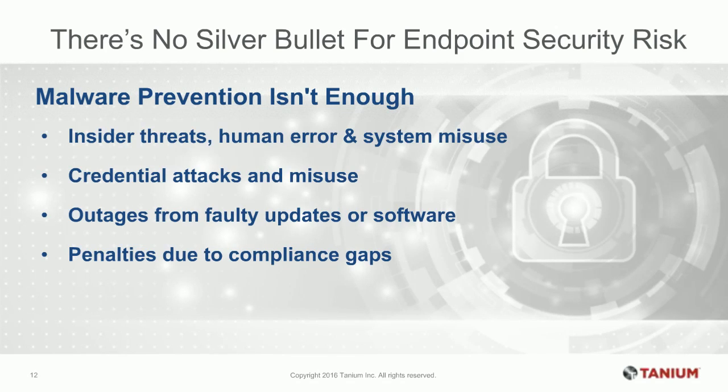Because without good hygiene in place, it's actually very unlikely that you'll even get full deployment of whatever your AV agent is, whether it's next gen or old gen. But above and beyond malware, there are many other risks in cybersecurity that malware prevention simply doesn't address, including insider threats and credential-related hacking. There's also the operational risk of security, including system stability that might be affected by changes made for security reasons, or even the regulatory compliance fines you might face if you don't adhere to the standards that are out there.